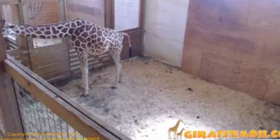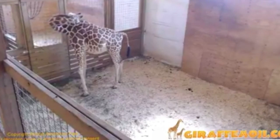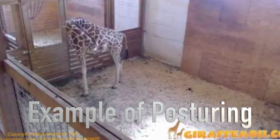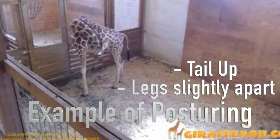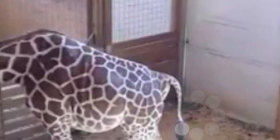Everyone! It's been a couple of days, but I wanted to come back and do some more commentary about April because things are really moving along and progressing. I've noticed over the past 2 days she has been posturing a lot more. She keeps getting into that birthing position where she has her legs slightly spread, her tail up in the air, and you can definitely see a lot more bulging from the backside than before, which is obviously a huge sign that labor could happen at any moment.